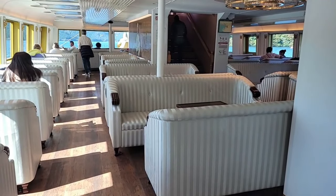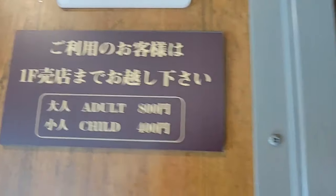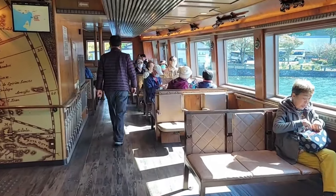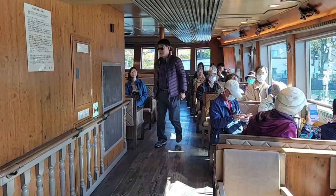This is the special room. You pay 800 yen more, and you can use this room. Yeah, VIP room. And this is the normal room. But this room is also so good. Okay, let's go to the rooftop.